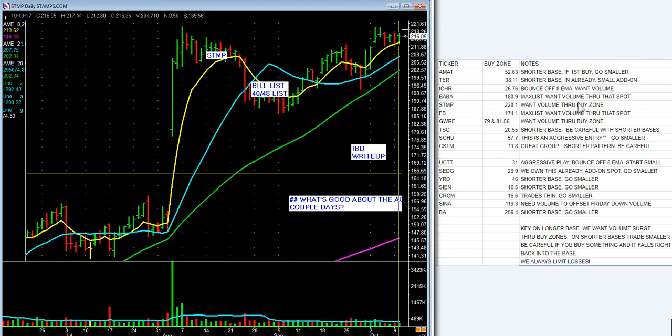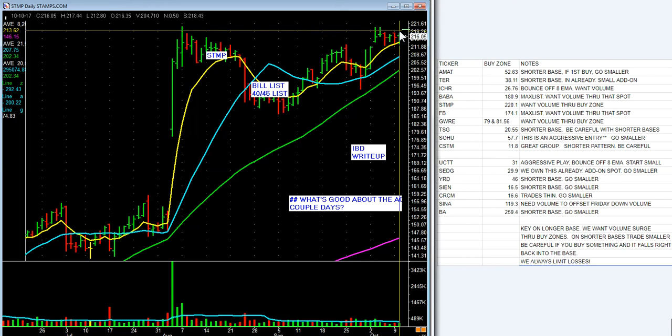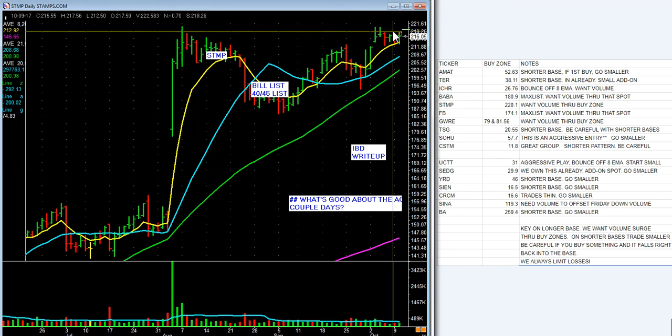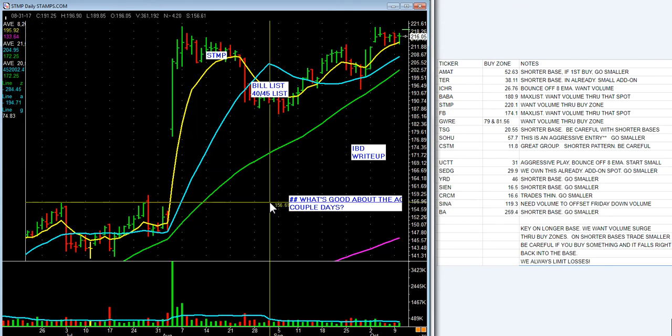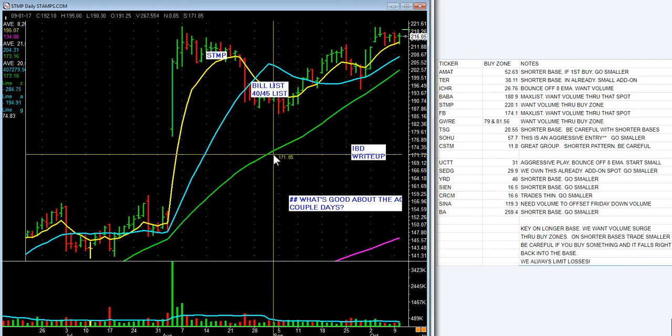Here's the next one, Stamps.com. Want volume through buy zone. What's the buy zone? $220.10. Which, if you take a look there, there's 220. There's 220. A dime over that, 220.10. Cup and a handle. You see, by the way, that little green mark? That's a limit alert. And you can say, well, that's set below the price. I set it earlier. Why? So I'm ready for it. That's Stamps.com. You can say, oh, I like that. That's just a clean and simple base that everybody sees.